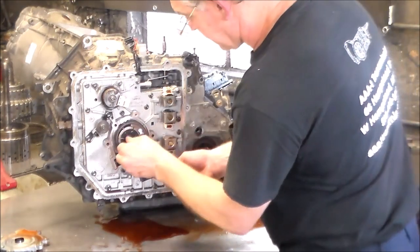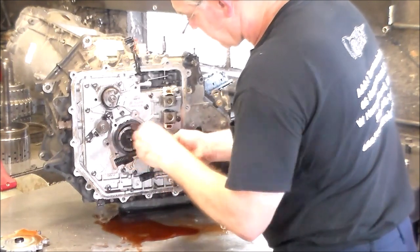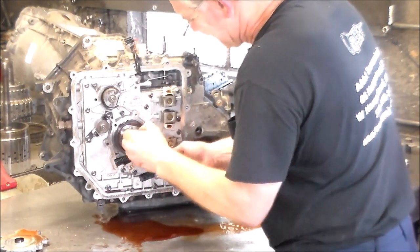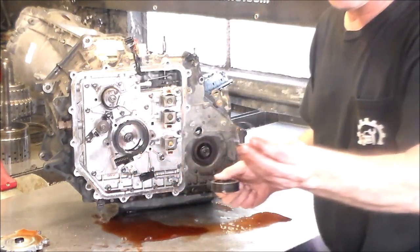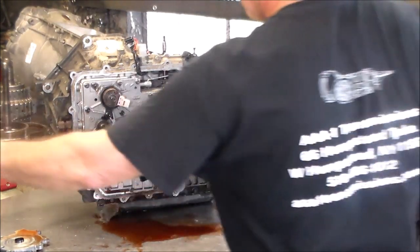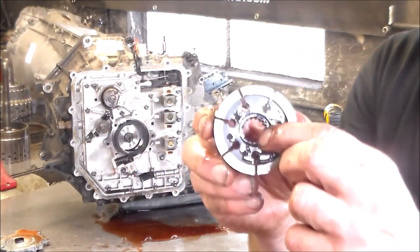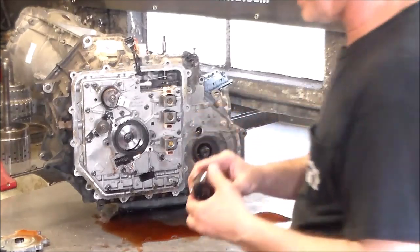All right, let's get the vanes out. Pump rotor. All right, and the other guide. So this rotor, there's a step here, and that rotor goes in with the step facing out.